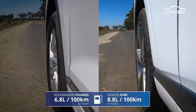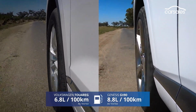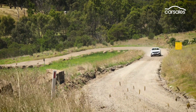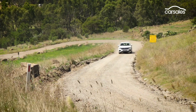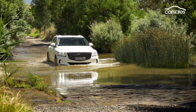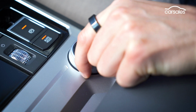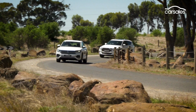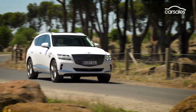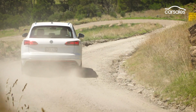And while the Korean car uses more fuel, our testing showed it to be closer to the VW than the manufacturer's claims. Although these all-wheel drive cars will likely never venture beyond a gravel road, both have decent off-road capabilities and several drive modes that deliver impressive grip on slippery surfaces. The Korean SUV is a suitably luxurious drive with a cracking engine, but the VW feels more balanced and composed.